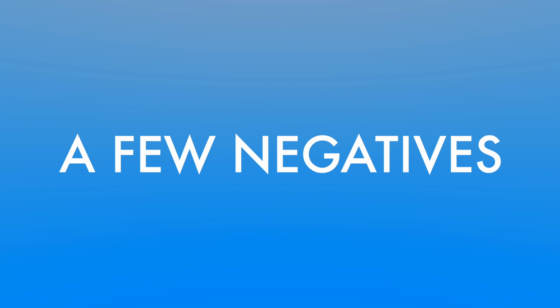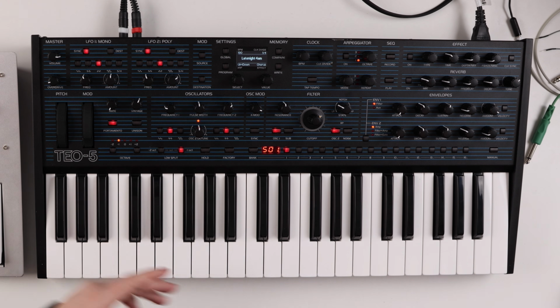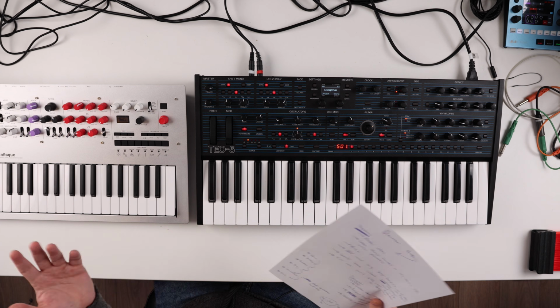And in this overview section, I wanted to mention a few other negatives. We have these plastic sides here. Yeah, they don't feel too good. Otherwise, it's a very nicely built synth. There are a couple of things buried in the menus, for example, the voice panning.